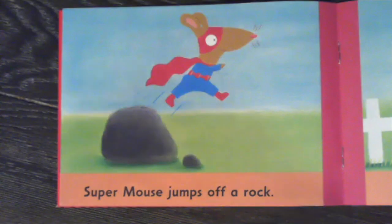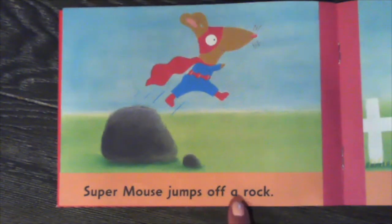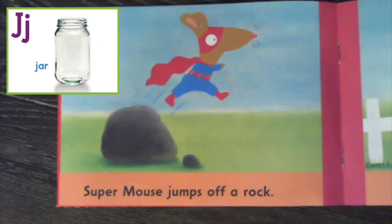Now let's look at this page. It's going to follow the same pattern. Super Mouse jumps off a rock. Say the word jumps. Say it with me, jumps. What sound does the word jumps start with? Say it out loud, j-j-j, like j-j-jar. What letter makes the j-j-j sound? J. Can you find the word jump? Point to it on the screen or in your paper book. Here it is, jumps. It starts with the letter J. J-j-jumps.